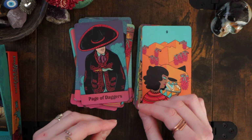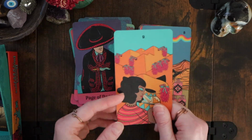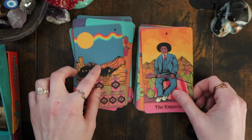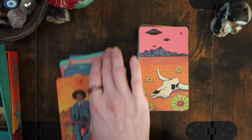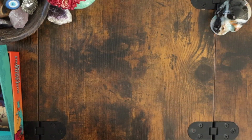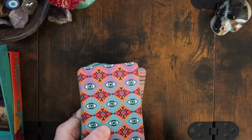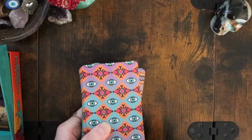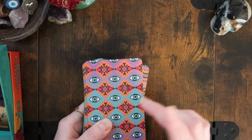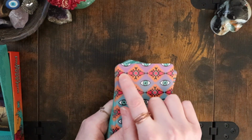And then US Games did so well in the production. Like, production quality of this deck is off the hook. It's amazing. Also, on the backs, there's no gaudy US Games copyright. It is still there, but it's inconspicuous.